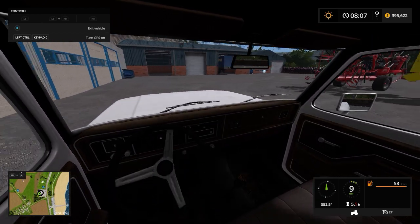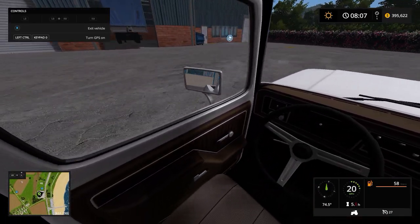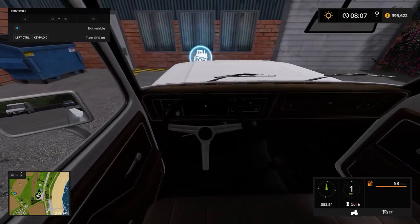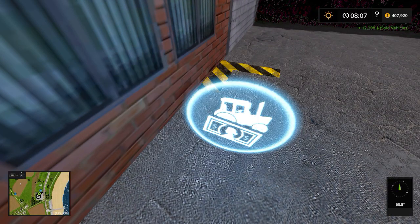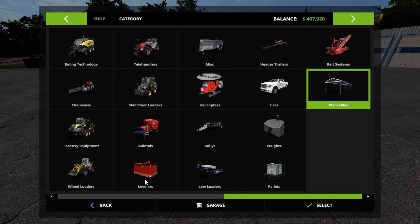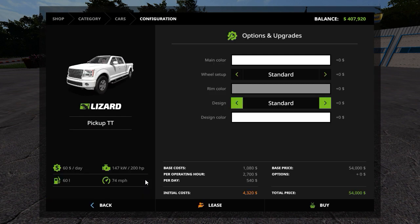I'm gonna sell this. All the equipment I'm going to be using isn't going to work with this thing. Alright, so that one's sold. Let me see if there's another vehicle I can use. Oh, they got a nice little Road Rage Lizard. Here's the pickup TT. See, 200 horsepower. So double the horsepower. Let me see what else we can get.